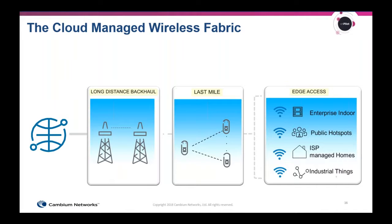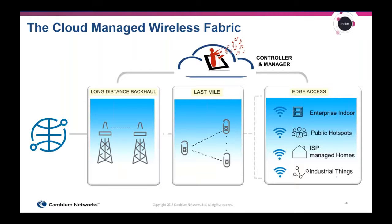So you get all of these three different components. And the best part of it is cnMaestro is the management solution across all of these properties. Of course, I think the microwave ones are still on the roadmap, but this is our vision and this is the plan to which we're marching in terms of connectivity. One single wireless fabric managed from a central management and control system.